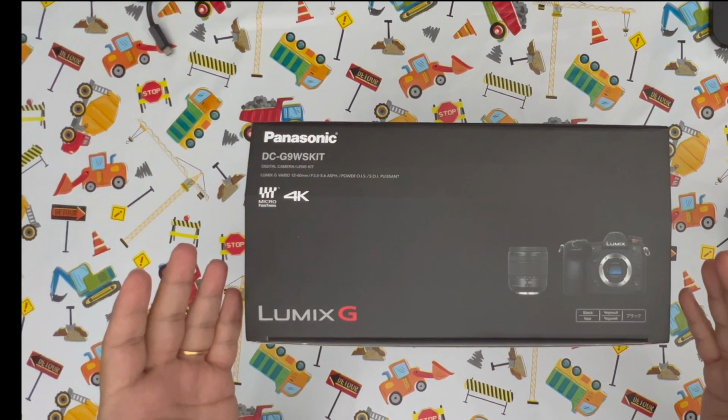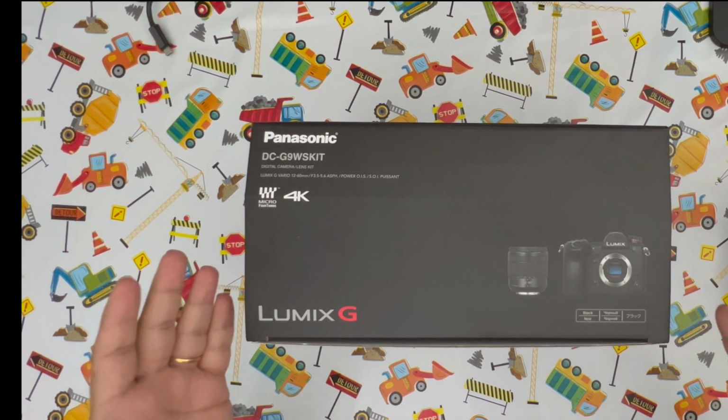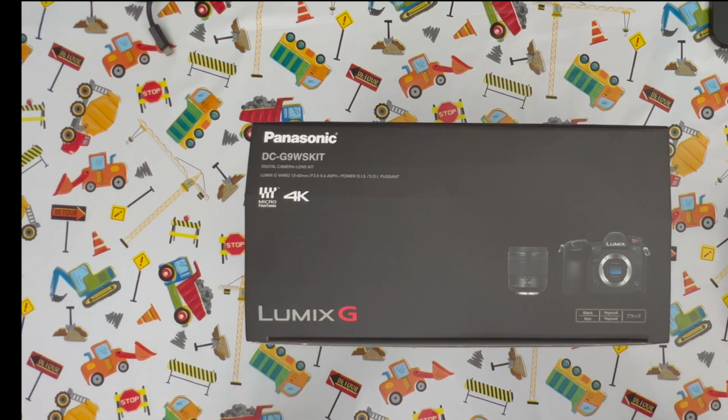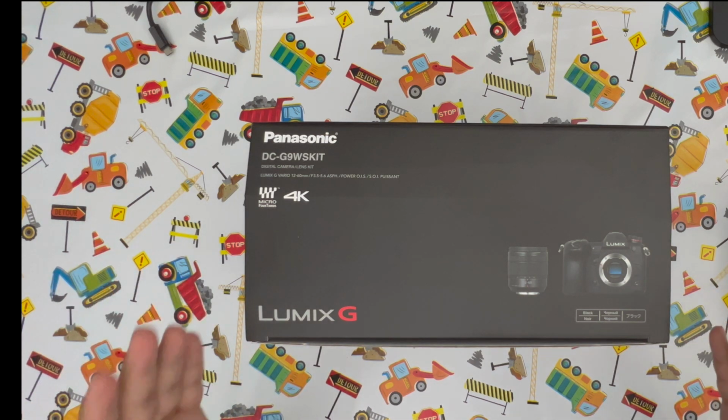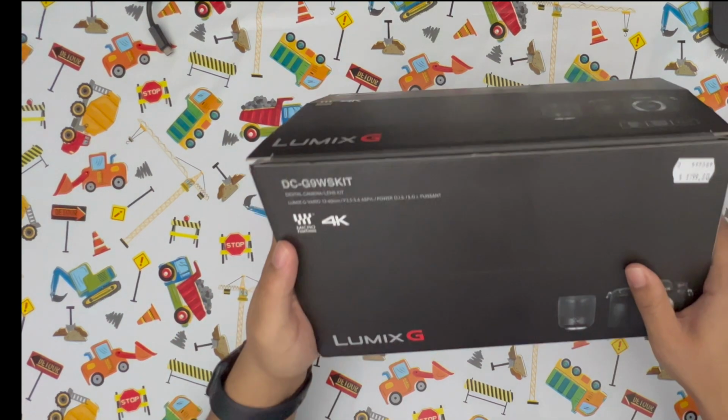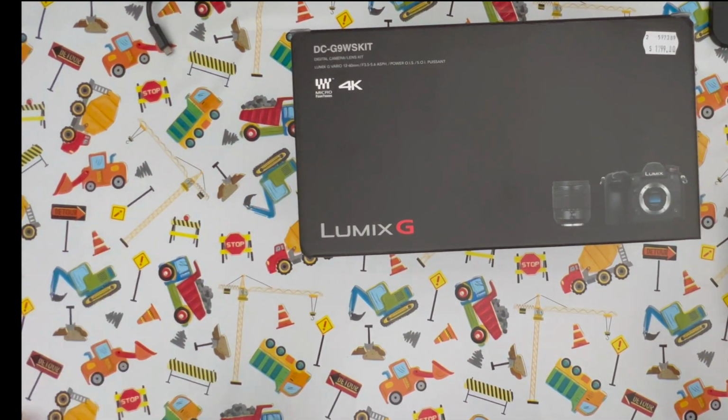This is one of the most underrated but highly powerful, mid-priced, awesome cameras that is currently running on sale. I bought the Panasonic G9, once upon a time considered a powerhouse. It's still a powerhouse in my personal opinion.